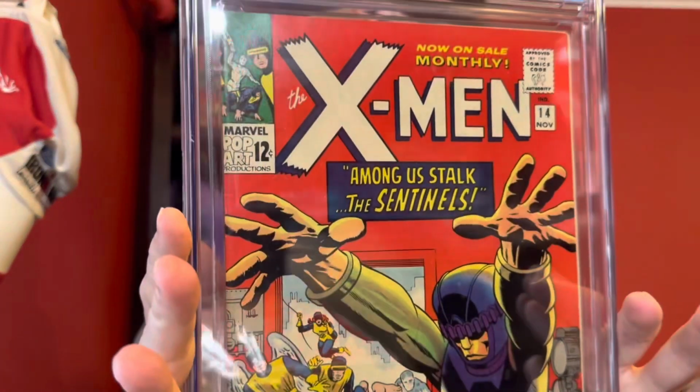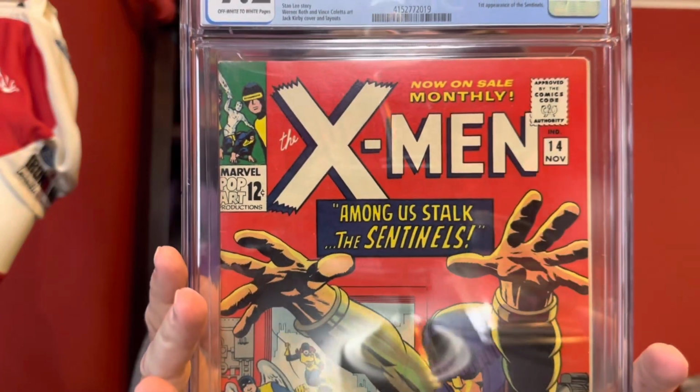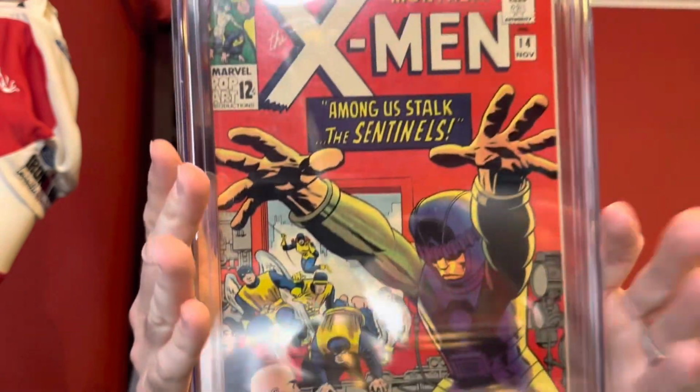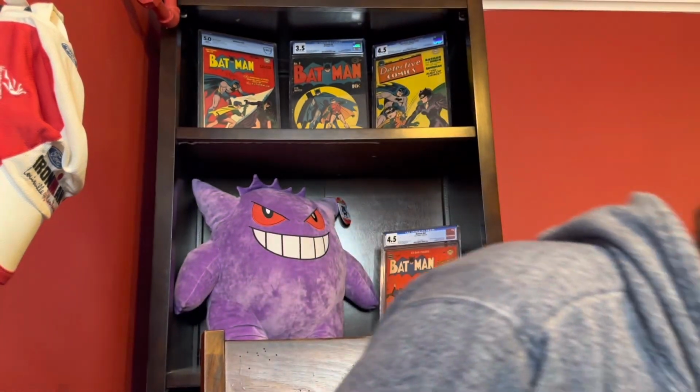But the spine looks really, really nice. I mean, you'd expect it to with a 9.2. But yeah, really, really solid copy of this book. So that was a cool book to win. Now, let's talk about the other book here. Because that's not the keeper. This one is the keeper book.